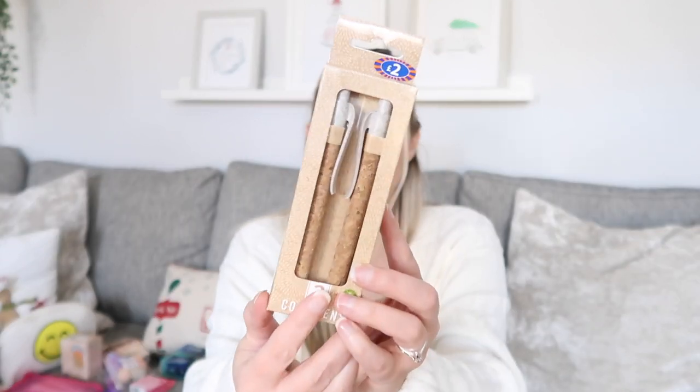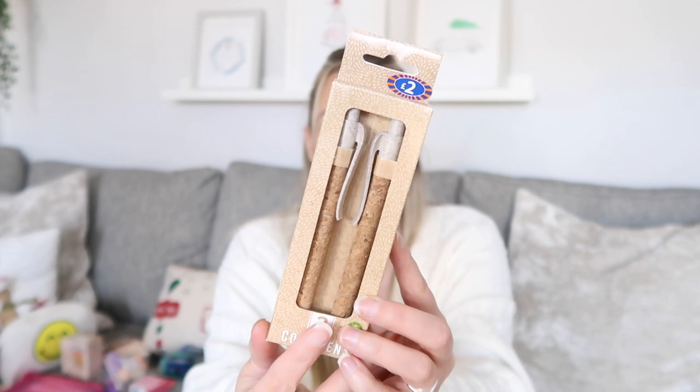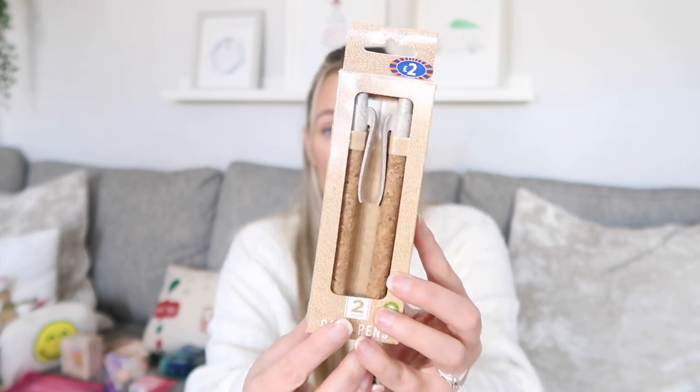Okay, then next up, I've picked her up just a couple of different pen options. So I saw this cork pen set in B&M. It was £2, but I just thought it would look really lovely on her desk. And I just want to get her little different bits of stationery because, like I said, she is going to secondary school in September. So that's the first thing.